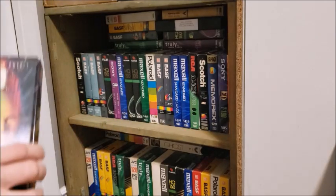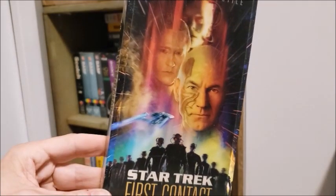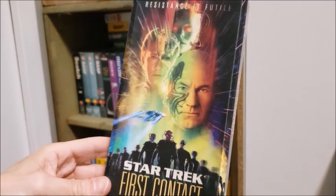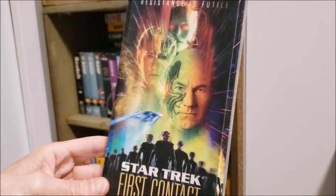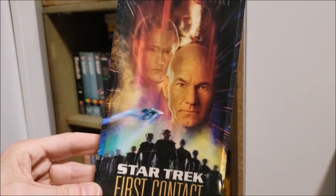And Star Trek First Contact. Now, I got this Christmas of '97, and it has a special holographic cover, as you can see. So you see the Borgified Picard, you see Data missing half his face, and then you turn it this way, and they look mostly normal. And there's the back.